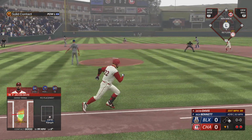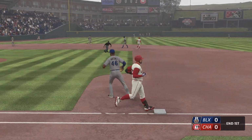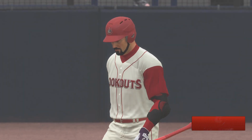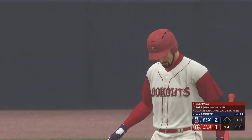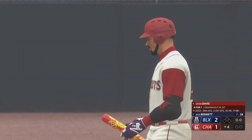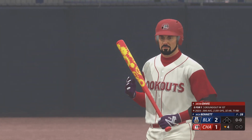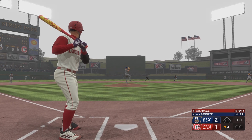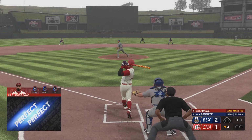Gloves it on the dive, throw to second, and very nicely done for the out. Through an inning, no score here on the show. Welcome back. Bottom of the inning. Here's the third baseman, Jacob Davis. Third baseman, it's interesting he plays kind of a power spot defensively, but runs pretty well. So when you're looking at that position, you're not expecting someone that has maybe a bump.